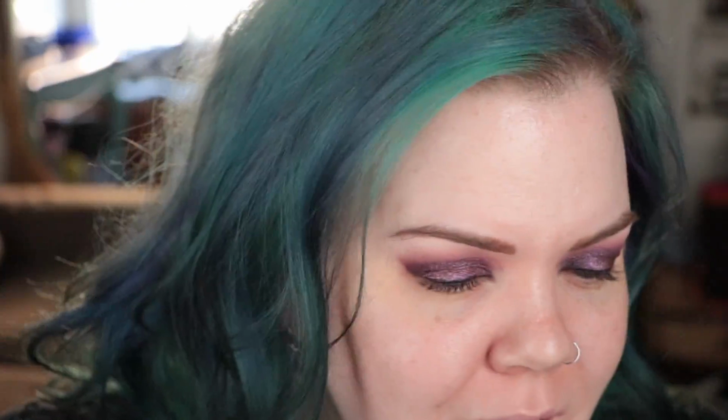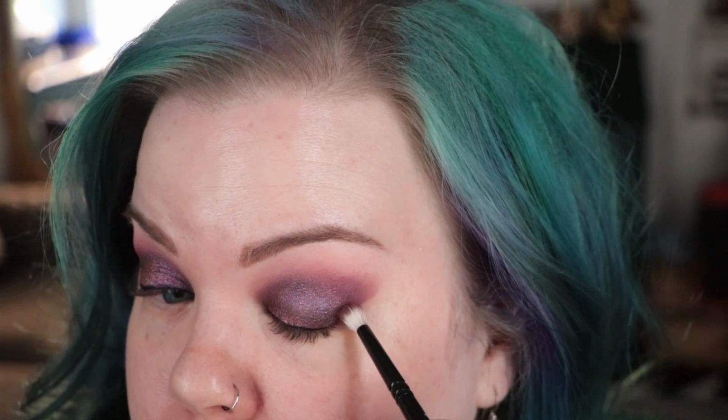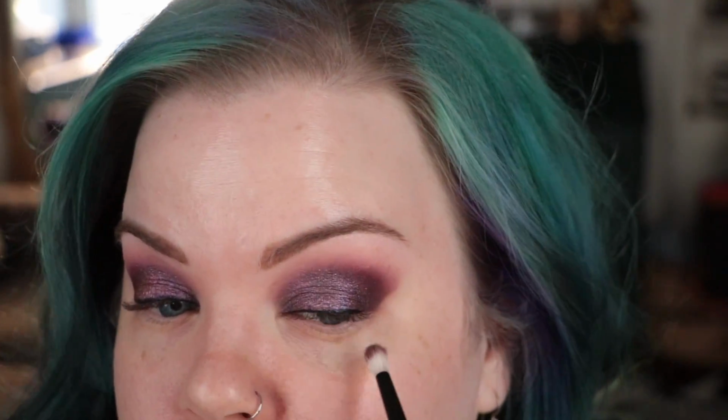I just feel like I need the crease to have more depth. I'm not feeling like it's quite there yet. I'm gonna pick up Ashes from the Naked Heat palette, a nice dark burgundy color. And this is a wing gust 20. And I'm going to apply this in a C formation. Right there. See, that was a little zazazu that was missing.